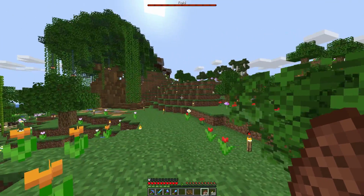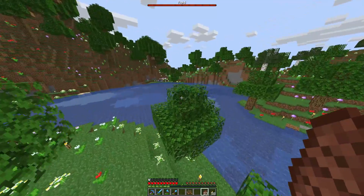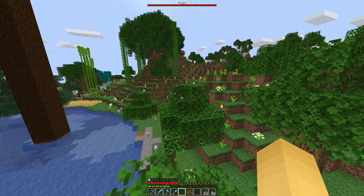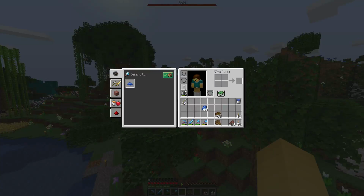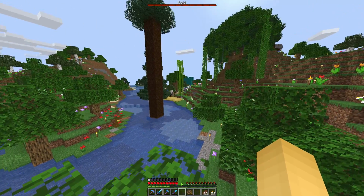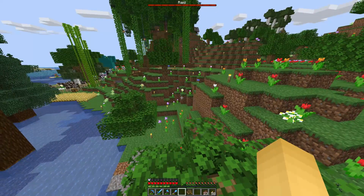Okay. Apparently I'm in a raid. I don't know how this happened, but I think I don't know how to stop it. I don't have any of the stuff I need. Like I have iron boots. I just have iron boots. I don't think this is gonna go well. If I die, does it stop?